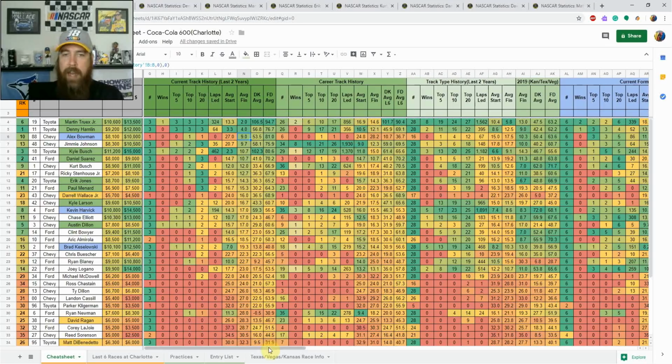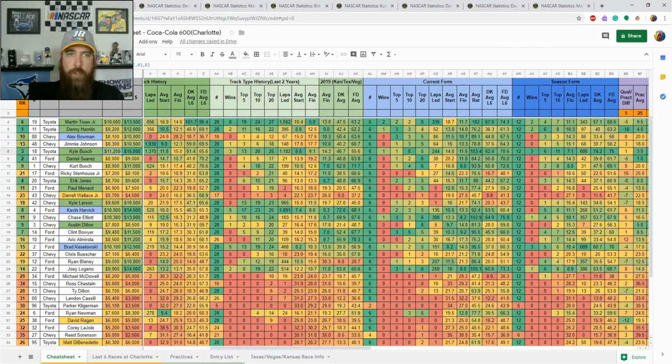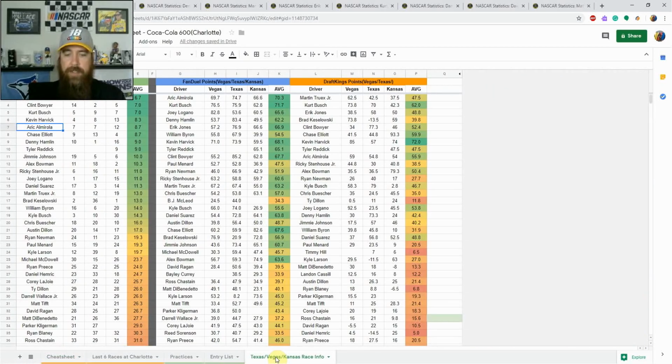If you want to look at average finish here, we'll just jump over to this tab. I'm going to sort this by DraftKings pricing. Eric Jones surprisingly leads the way. There's only one driver, Kurt Busch, who has top 10s in all 3 of those races with the 2019 rules package on the intermediate tracks. But Eric Jones has the top average finish, 6.7, when you're looking at all 3 races put together.